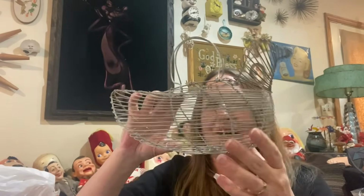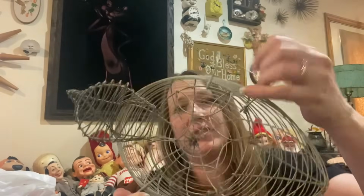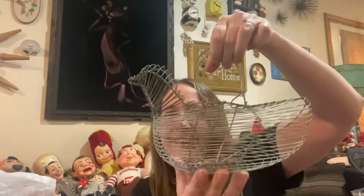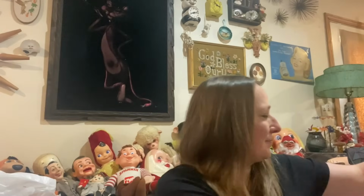A metal egg basket. Really cute with the wire handles. And then you can open it, see how it opens and closes. It's cute. I like it. It's very primitive. So I thought that was a fun piece.